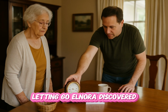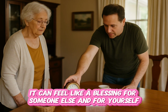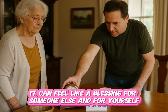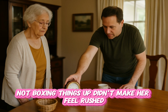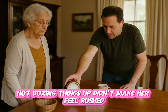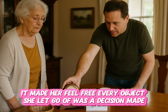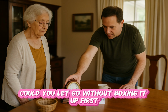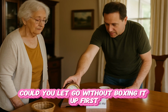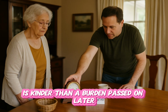Letting go, Elnora discovered, doesn't have to feel like loss. It can feel like a blessing for someone else and for yourself. And here's the part that surprised her. Not boxing things up didn't make her feel rushed. It made her feel free. Every object she let go of was a decision made. A weight lifted. A page turned. Could you let go without boxing it up first? Think about that. Because sometimes a goodbye spoken now is kinder than a burden passed on later.